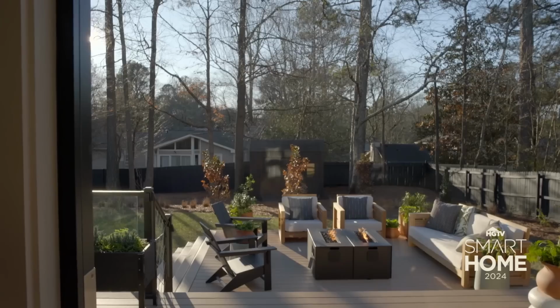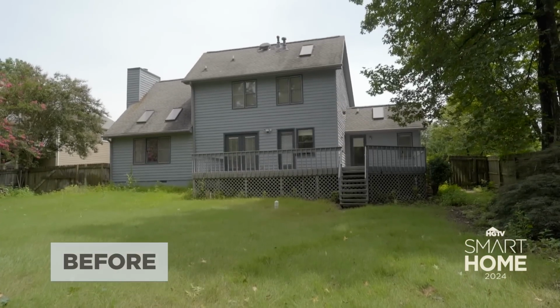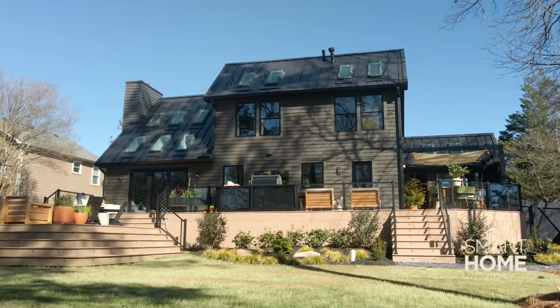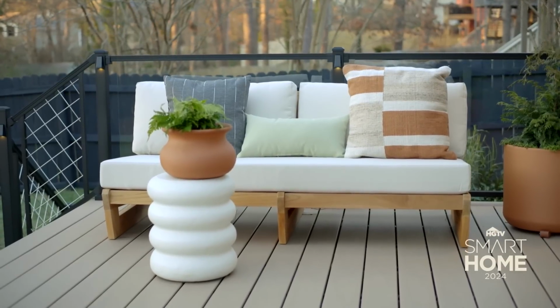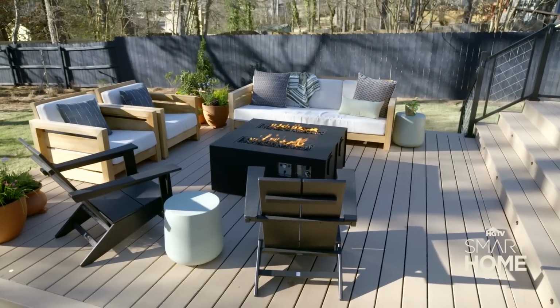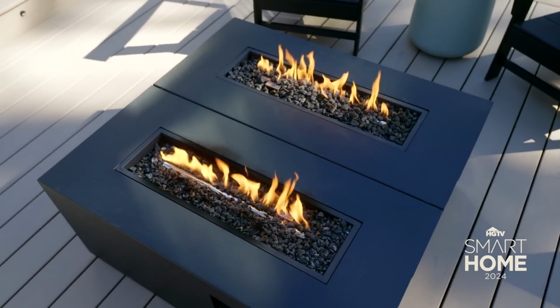Look at it. Absolutely beautiful. Do you remember what it was before? Broken down and ugly. Literally broken down. Look at this backyard now. I know. The decking is one of my favorite things. I mean, it's virtually maintenance proof. And it doesn't warp, and it's easy to clean. Yes. And little kitties can come out here barefoot, they don't get the splinters. This area right here is the ultimate gathering spot. And these fire pits are smart. The flames will even respond to music.